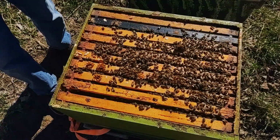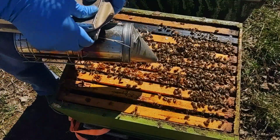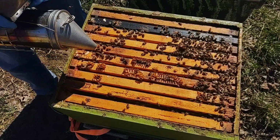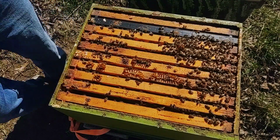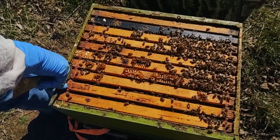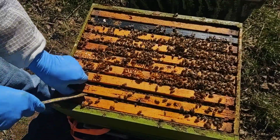Okay, the bigger hives, the strong hives, are already just starting a little bit of drone brood. These are just the beginning of drone brood. This is early March, so these are the big hives that you gotta keep an eye on, because they'll try to hit the trees before all the rest will. So we're gonna see what's going on down in this one.